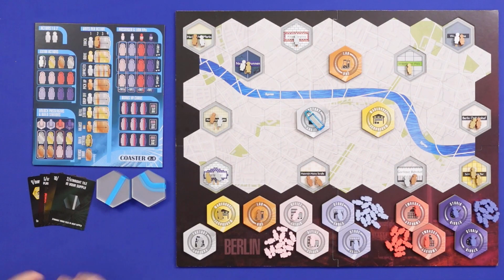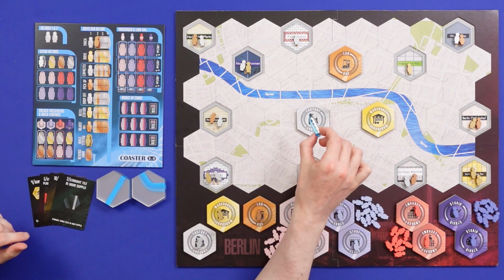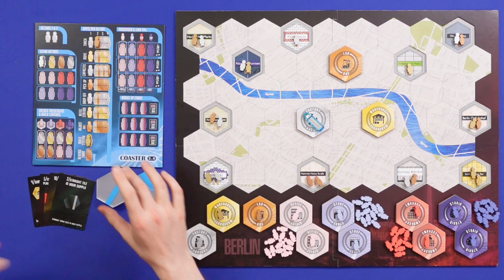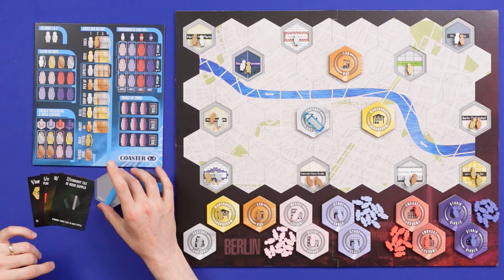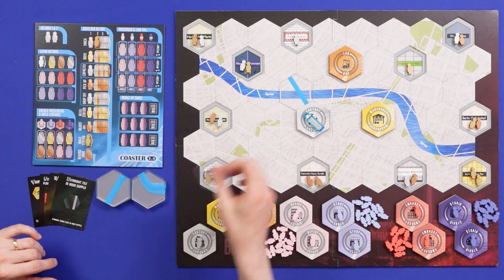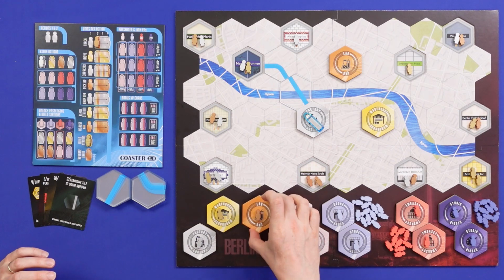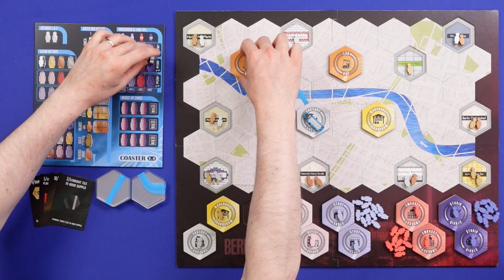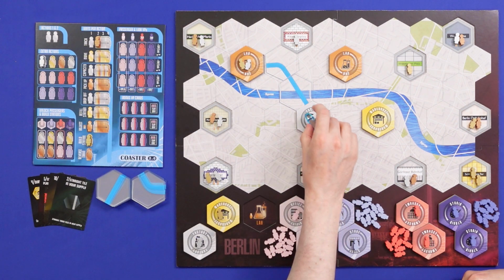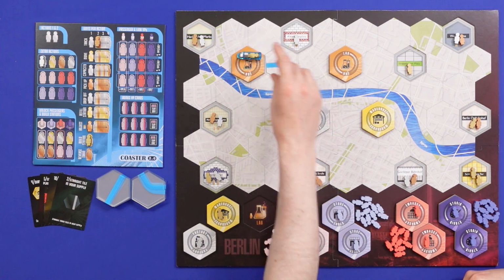So Maglev Metro is, to a large extent, a route building game. We'll each have our own little train. And sorry, route building and point-to-point movement. A big part of what we'll be doing on this board is building out our own personal subway lines using these tube map, thick line styles of things here. Building stations like so, and sending our trains up, picking up passengers like so.